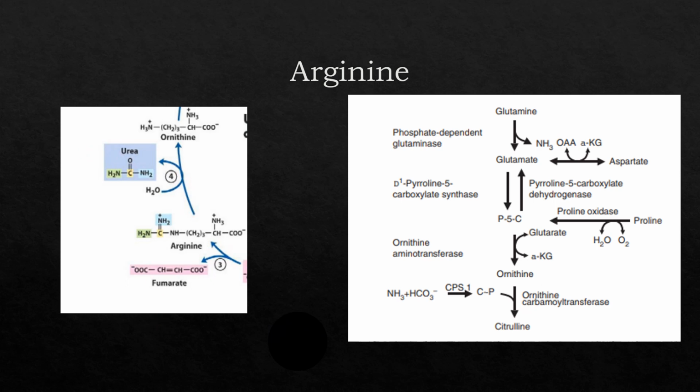However, glutamate and glutamine can produce citrulline, which can be converted into arginine in the kidneys. And that is shown in this picture over here from the paper. So as you can see, P5C is a very important intermediate in this, and it goes all the way down into ornithine, which again we have in the urea cycle, and then ornithine can be converted into citrulline.